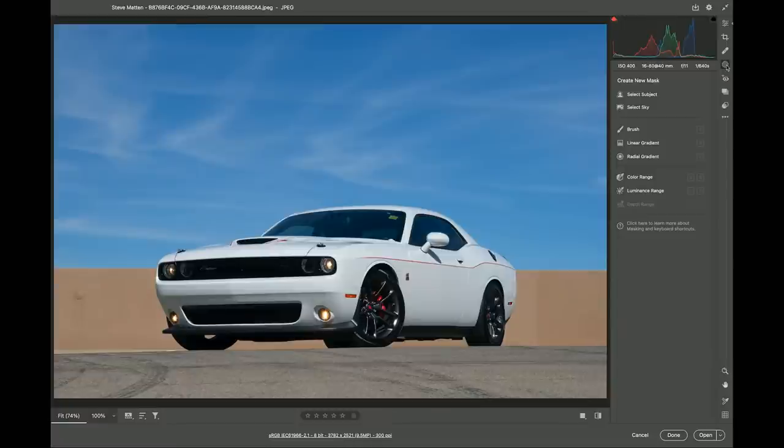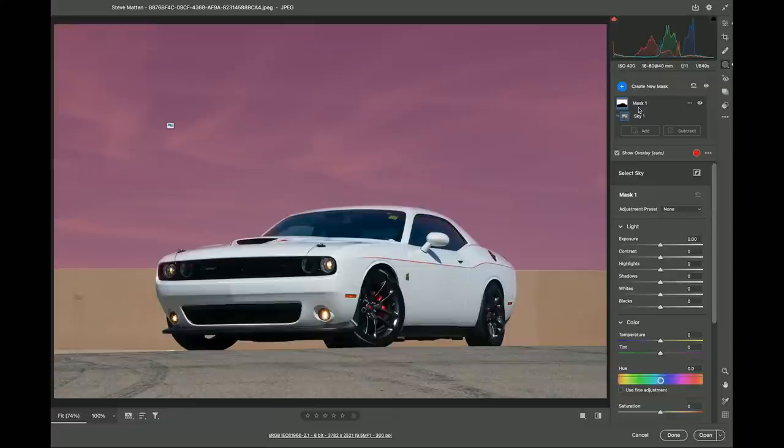Here's the big difference. The masking tool is over here in a vertical line, and in Lightroom it's horizontal. But it's the same stuff. So when you choose masking, watch this. It's going to use AI to select the sky. Just click on select sky, wait a few seconds. Boom, it selects the sky.